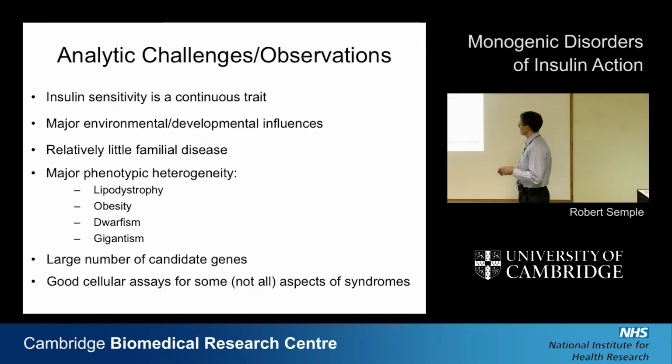There's also relatively little familial disease because insulin resistance has quite bad effects on fertility, and so it's relatively uncommon for many members of a family to be affected. So that has impeded progress in the era when family-based studies were all very important. And although we unify our research around insulin resistance, actually it is just a biochemical phenomenon, and many different underlying syndromes are associated with it, as you'll see. So you have to adopt very bespoke strategies for any given family that you look at. We know a lot about the way insulin works in cells, and we also have a large number of candidate genes, but at least we have good cellular assays for some aspects of the syndromes.